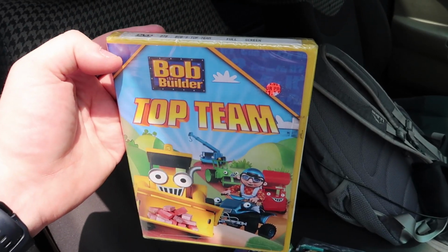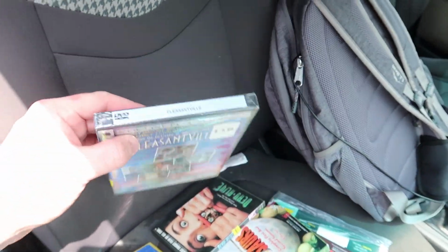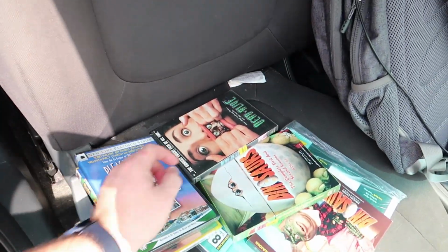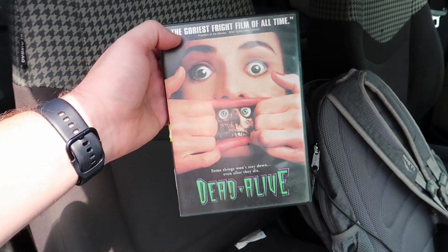We got this Bob the Builder Top Team DVD, make like $5 there. Pleasantville on DVD, brand new for $2, and I think I'll make about $5-6 there. This Dead Alive, you guys saw the price on this one. This one was actually pretty good for $2, selling for over $20.